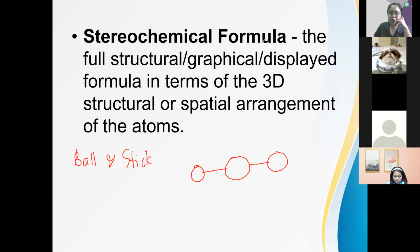That is different from the stereochemical formula. Kasi si stereochemical formula, you cannot really show the bonding. Idugtong naman good na nila mga bilog-bilog. Okay, gihimog decoration. That's a ball and stick formula.